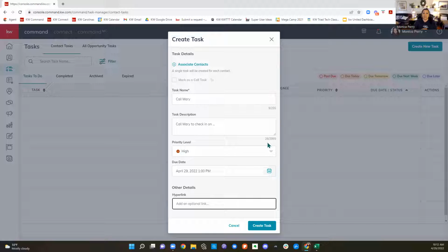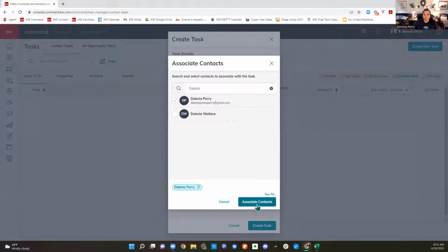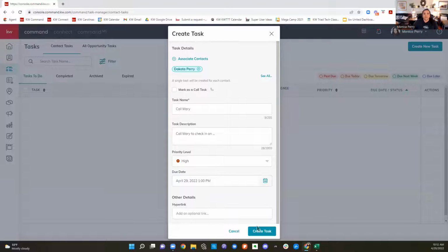Since this is associated to a person, at the top, I can associate contacts, and I can look for the person that I need to attach to this task. Vice versa, you could associate multiple people. So if you were having a client event, or if you wanted to invite 10 of your friends to your open house this weekend because you think the house is beautiful and you want them to see it, you could associate multiple contacts to this task. Since this is a phone call, I want to mark this as a call task.